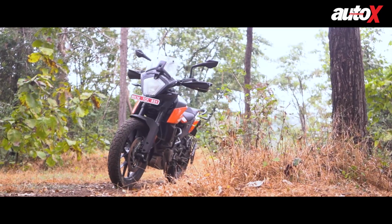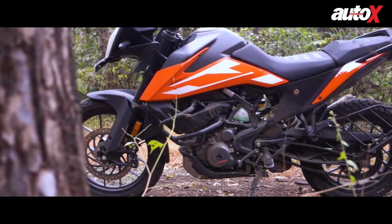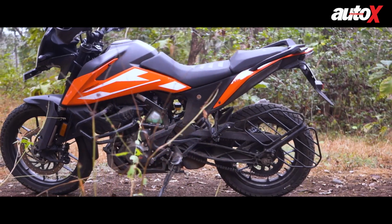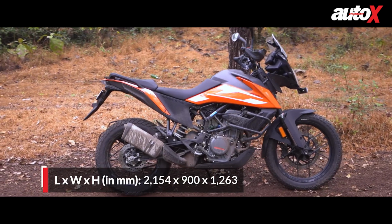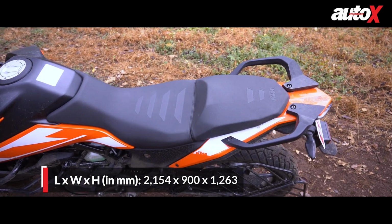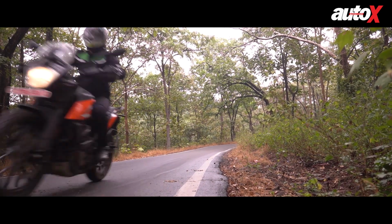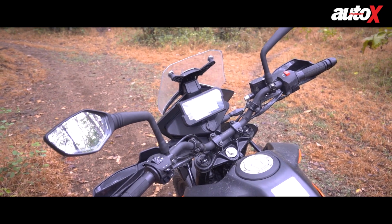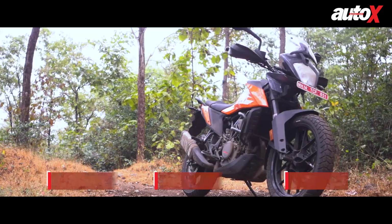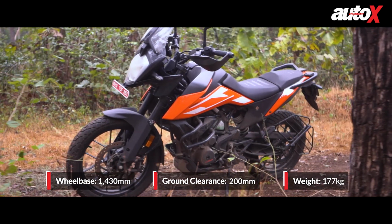The KTM 250 Adventure may be more accessible in terms of its price, and we will get to that a bit later, but it isn't accessible in the literal sense due to its dimensions. The quarter-liter Adventure is identical in size to its larger sibling, which means that the 855 seat height is going to be a challenge for an average heighted Indian even on this one. The handlebar puts you in a comfortable riding position, but it feels a bit too low while riding off-road. In terms of its other dimensions too, the 250 ADV is identical to its more powerful sibling.